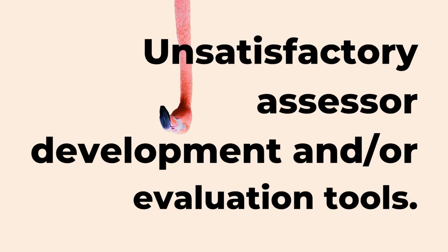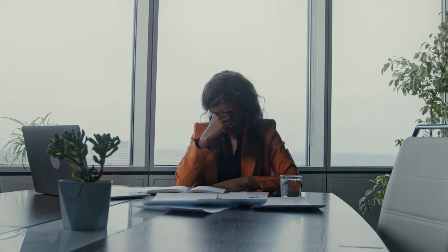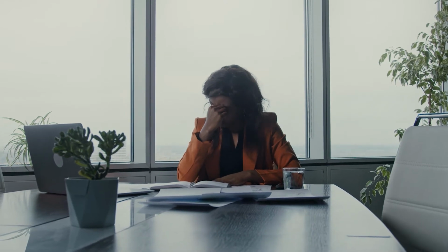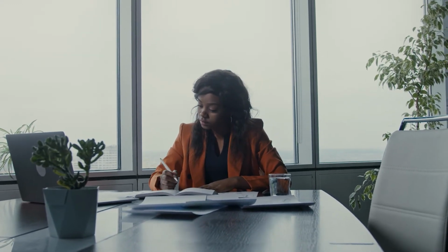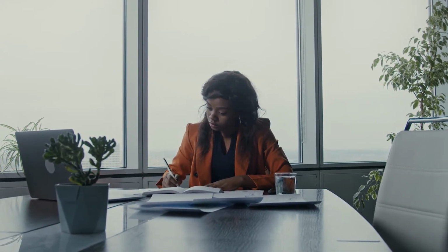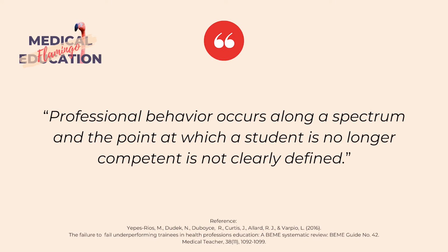The fourth barrier, unsatisfactory assessor development and or evaluation tools. Assessors report feeling unprepared, lacking experience and lacking confidence in their evaluation role. They also report having little formal training in evaluating students. The doubt coming from lack of ability and confidence leads to reluctance to give failing grades. Apart from that, another obstacle is the fact that educational evaluation is not black and white. The uncertainty is hard to cope with for some assessors. One of them says that professional behavior occurs along a spectrum and the point at which a student is no longer competent is not clearly defined.